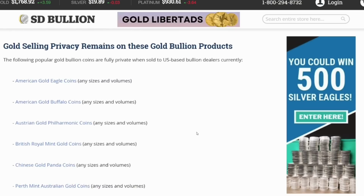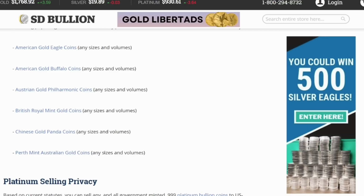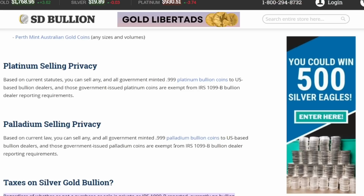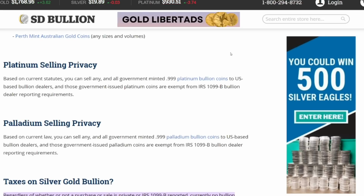And then for gold, you can sell any quantity of American Gold Eagles, American Gold Buffaloes, Gold Philharmonics, Britannias, Gold Pandas, and then Australian gold coins as well. For platinum, there's no limit to selling platinum coins, and for palladium, there's no limit as well.